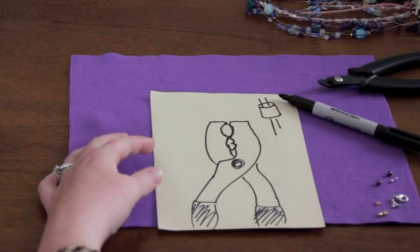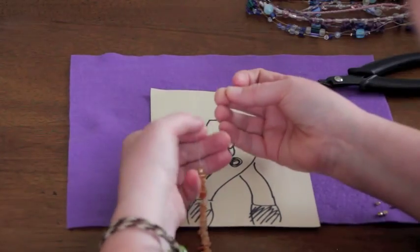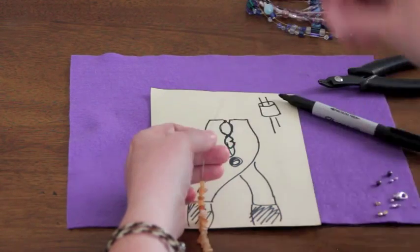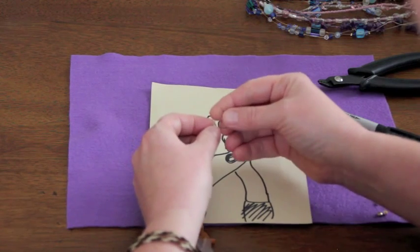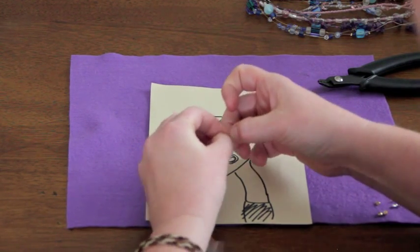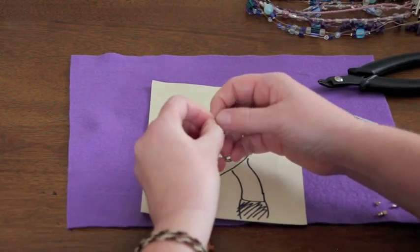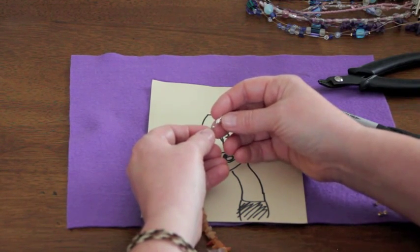And essentially, when we're talking about the two wires, the reason you have two wires is that you'll have your beading wire and you'll put your crimp bead on, then you'll put your clasp on, and then your beading wire will go back through your crimp to make a loop around the clasp. That's what keeps it on. But now we have to crimp this, we have to smash it basically to make it stay.